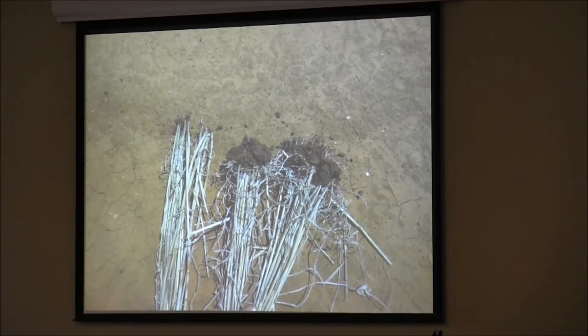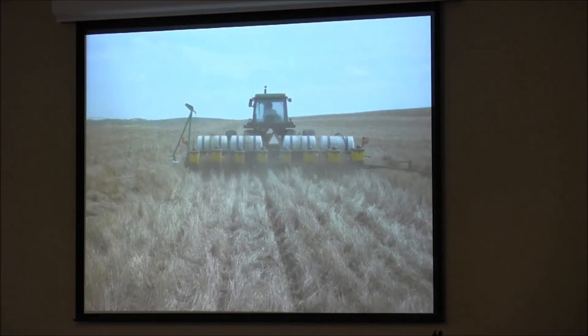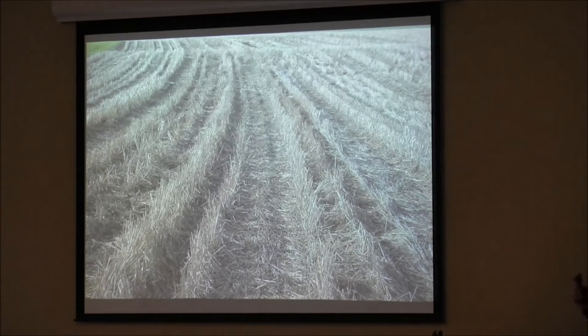Residue is what makes it work. And again, stripper head harvested, easy to plant through. Take off the residue movers and go. Ours, platform header. Planting soybeans April 15th, and again, remember our soybean physiologists say you can't plant soybeans before May 5th because the soils aren't warm enough. We're going no-till into heavy wheat straw, no problem.